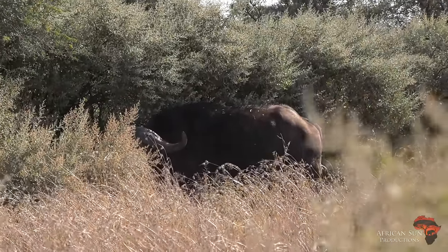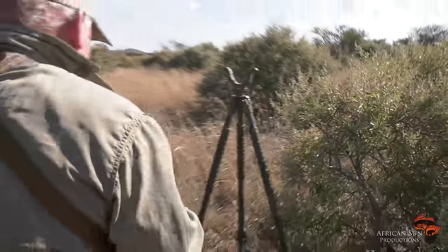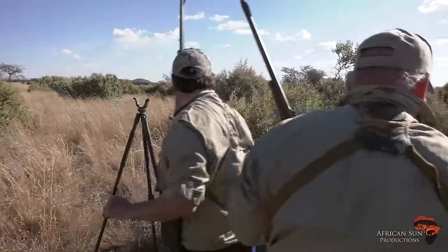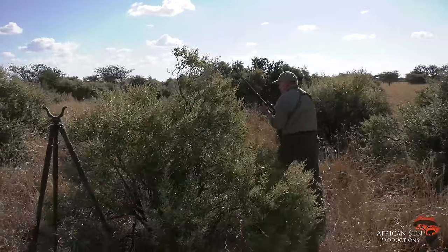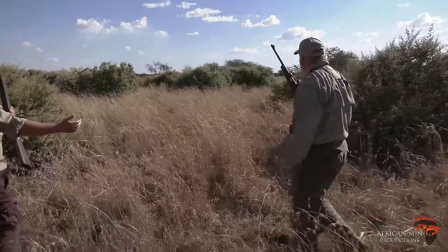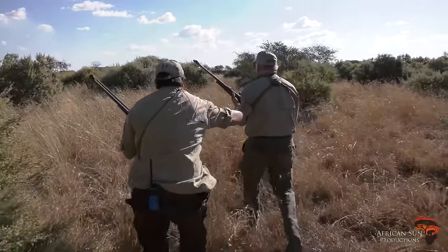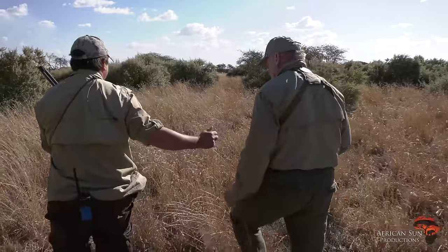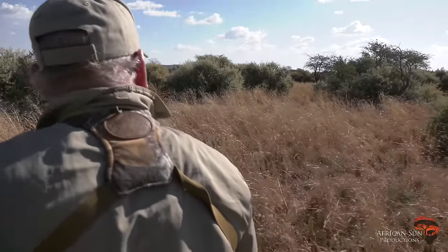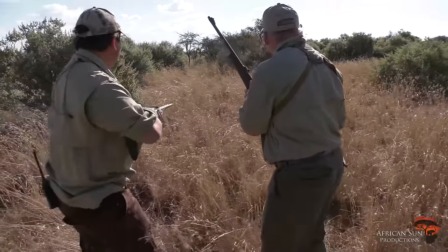Shoot him. That's it. Okay, reload. Come this way. Actually, go this way. That's fine. Come with me. This way. Steve? Just stay with me here. Don't go ahead. He might charge us. Don't go in front of me. Just walk with me. Okay. Just with me. That was a good shot. He's in this bush here.